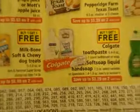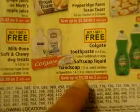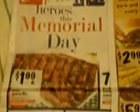Alright, should be some cheap, well, not so cheap, but cheap toothpaste. I'll go look around those for competitor coupons and such. Alright, again, that's the beginning of what the ad looks like.